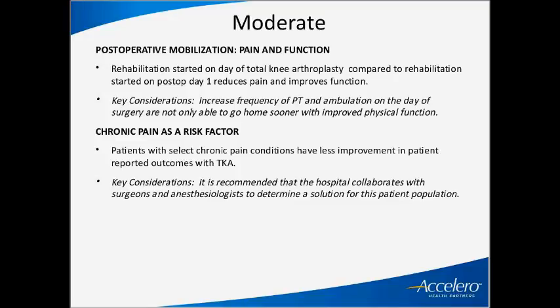As we look at chronic pain as a consistent factor, there was one moderate quality paper that used low back pain as a form of chronic pain and demonstrated less good outcomes, and another moderate quality paper that showed less good outcomes after total knees for patients who had multiple joint and or spine pain. The 2 retain a moderate quality of evidence, leading to the recommendation that moderate evidence supports that patients with select chronic pain conditions have less improvement in patient-reported outcomes with total knee arthroplasty.